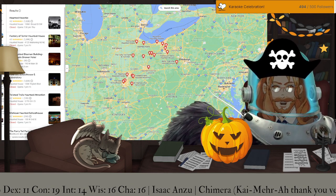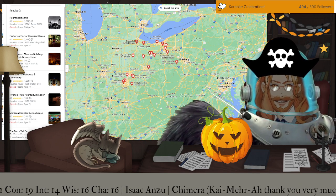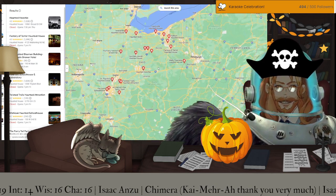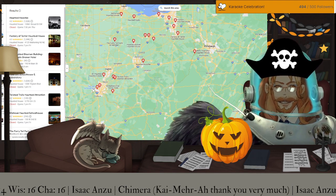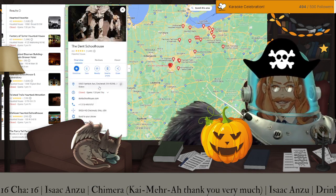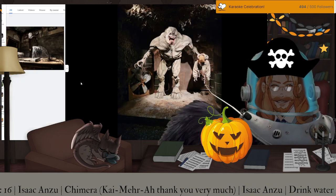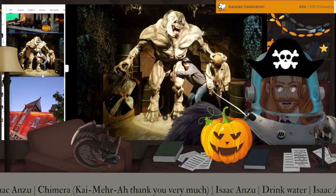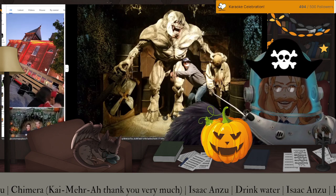Ohio haunted locations. Okay, well, some of these are obviously attractions, right? Here, the Dent Schoolhouse. Oh, this just looks like a haunted something. Look at this kid hugging the leg of the monster. Incredible.